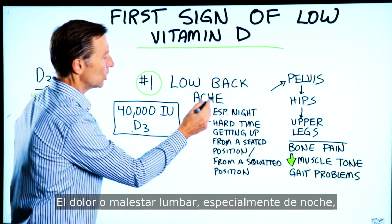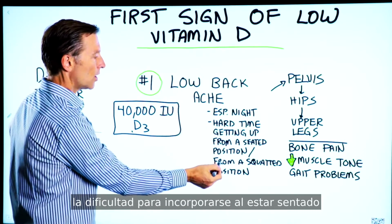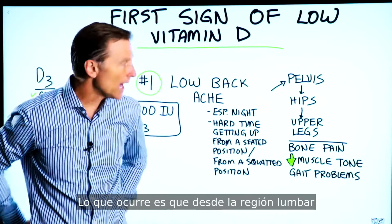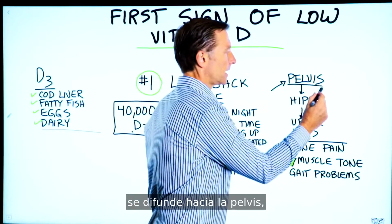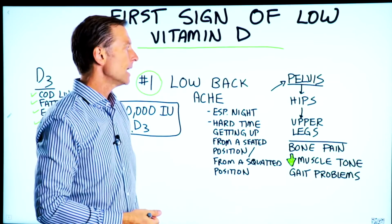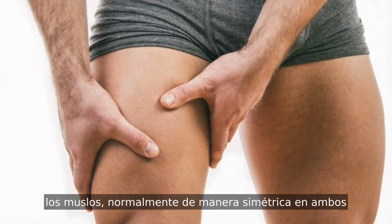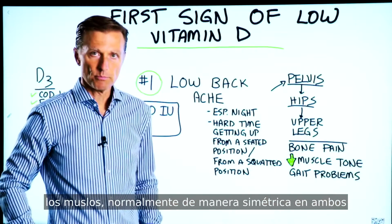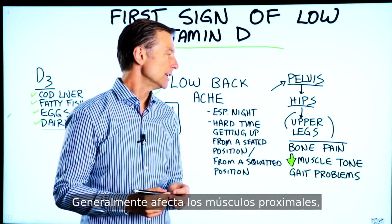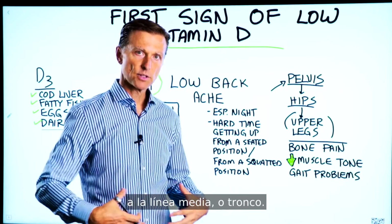So low back pain or achiness, especially at night, hard time getting out from a seated position or from a squatted position. What happens is that from the lower back, it kind of spreads to the pelvis, kind of all over. Stiff, achy pain. Then it goes into the hip joints, okay? And then it goes into the upper legs, the thigh muscles. Usually symmetrical, both of them at the same time. It then can go into the upper arms as well. It usually affects the proximal muscles, which are the muscles that are closest to the midline or the trunk.